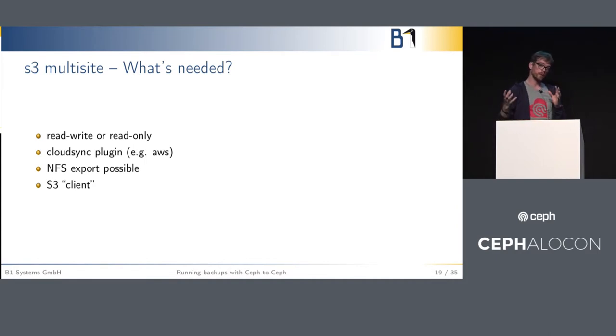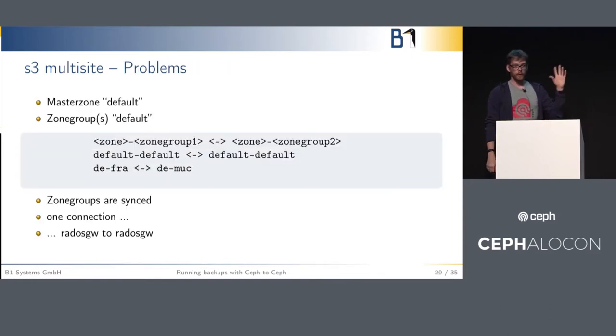It's also possible to run an NFS export over Ganesha, and you need an S3 client, self-written backup software, or whatever it is. And the browser is still no client. But here's more or less the same problem as with the rbd-mirror. By default, when you start, you want to get rid of the names. You just want to use the data and provide the S3 service without thinking about the names. So, no problem, until you want to replicate the data. Then you have the same problem.